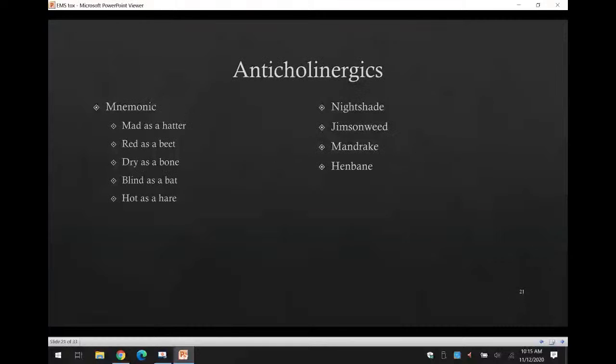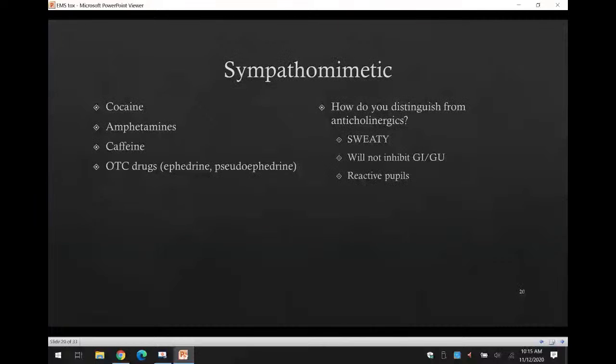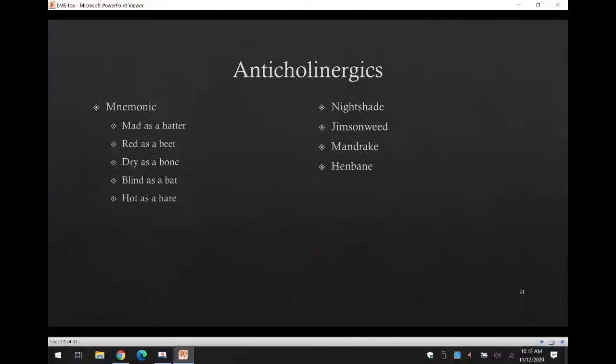So for anticholinergics, the mnemonic that we have is mad as a hatter, so they're altered. Red as a beet, as in they're very flushed. Dry as a bone, which is the key difference between sympathomimetics like cocaine and amphetamines versus anticholinergics. Blind as a bat, they can't see at all because their pupils are so dilated. And then hot as a hare, they're very, very hot. Some other things that you might hear: nightshade, Jimson weed, mandrake, and henbane.